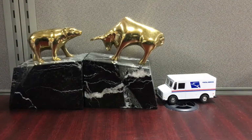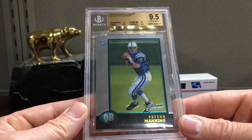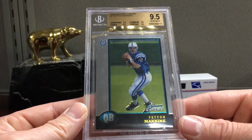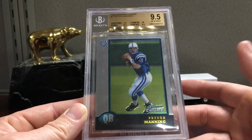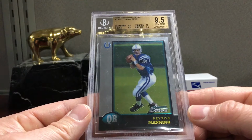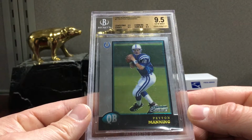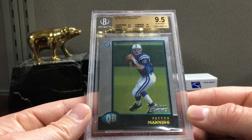We've got a BGS Peyton Manning. Now, all the subgrades on this are 9.5 or higher, so I've got more respect for it. In cases like this, a lot of the time I just leave the card in the Beckett slab, so I'll probably just let this one sit. But Peyton Manning Bowman Chrome, love that set.